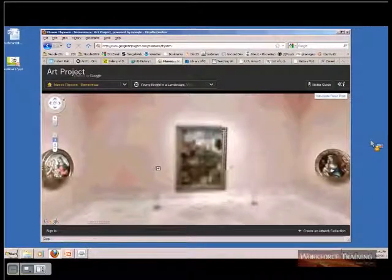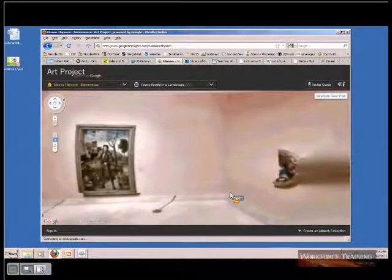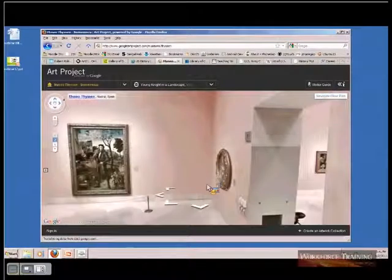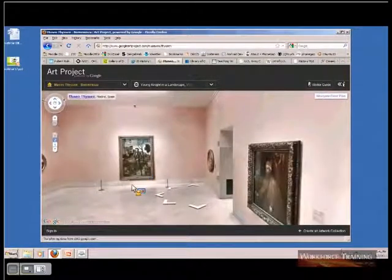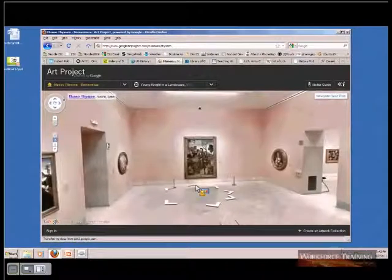Okay, does this look like Google Street View? Yes, it does. Here are some arrows. You can turn around. And again, it takes a minute to download. Back up. You can go forward. Perfect. Let's go back here to this painting.